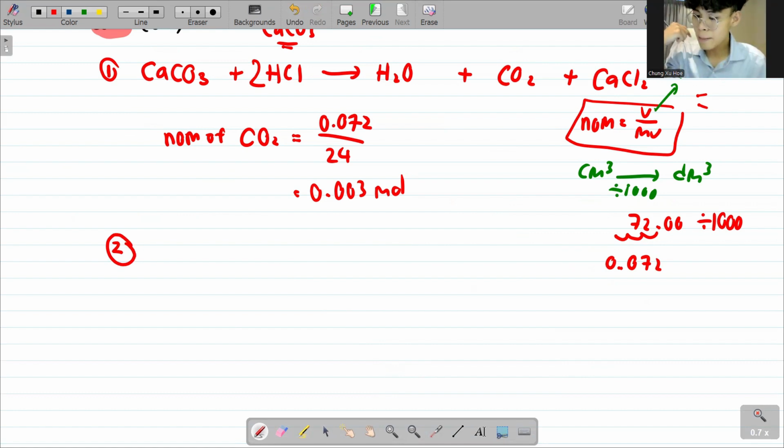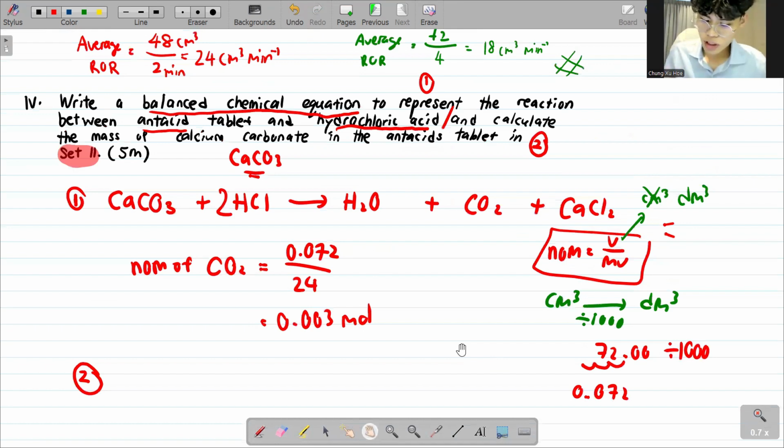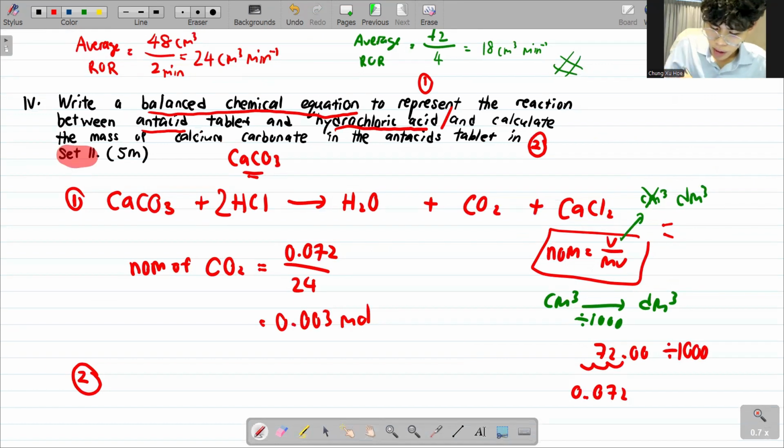What I'm gonna do is, based on the equation, I say something. Based on the equation, agree or not, this number here we name as coefficient. For example, the 2 in 2HCl, we name it as coefficient. CaCO3 has nothing in front, so we don't say 0, we say 1. Basically there's an invisible 1 here, but we don't mention that.